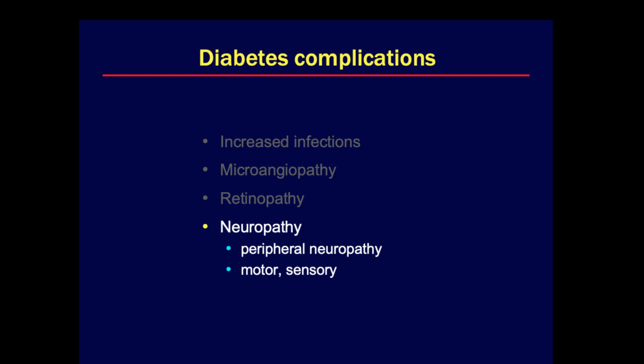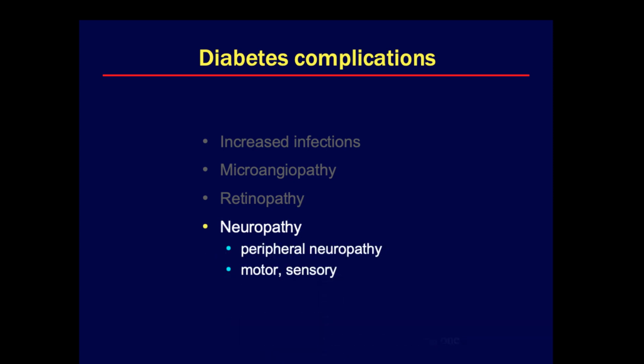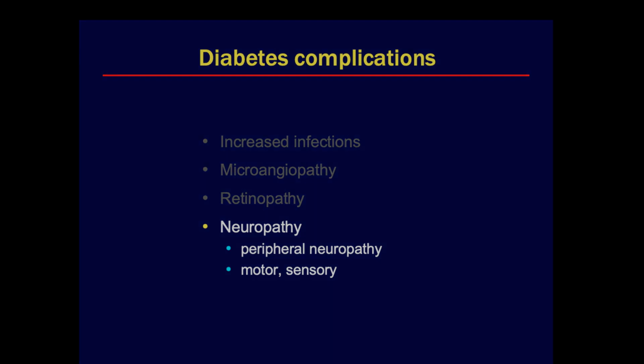And then neuropathy, you have what's referred to as peripheral neuropathy. And this, well, let me go back just real quick. This neuropathy is where the excess sugar, of course, all of these are happening, the increased infection, the retinopathy, all of this is due to the excess amounts of sugar in the blood, even the atherosclerosis.